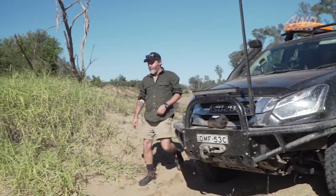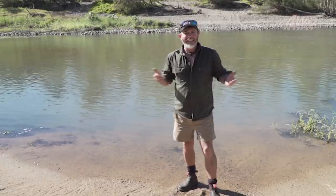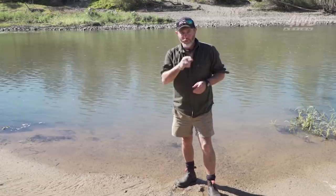All right, it's about to get serious. Nothing beats the feeling of driving through a water crossing, but there are a couple of tips you really need to know to make sure you don't get swept away or drown your vehicle. First thing you want to do is jump out and make sure that the crossing is actually drivable. You're checking flow rate and depth. And of course, you've got a snorkel fitted to your vehicle, right? Okay, let's do this.